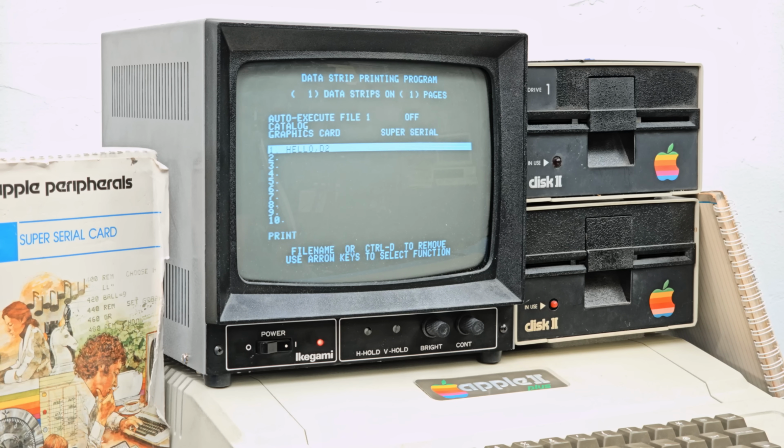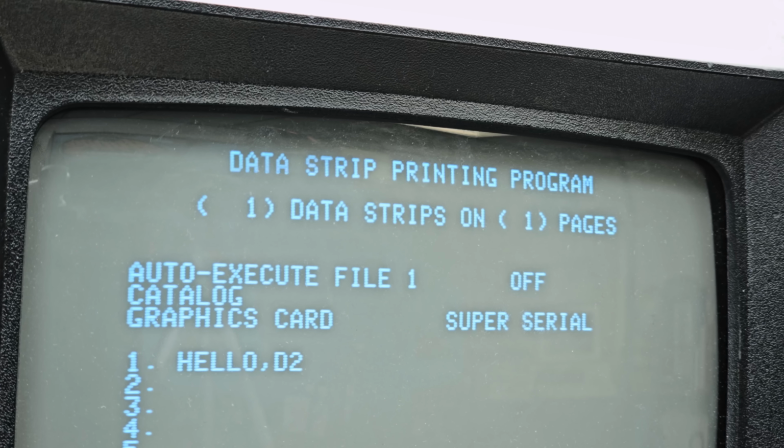So let's just pick a simple file, like the hello file on the driver disk itself. It's small, so it's a good test. Note that at the top, it tells us this will all fit on one strip on one page before we start. With everything in place, we're ready to start the print.